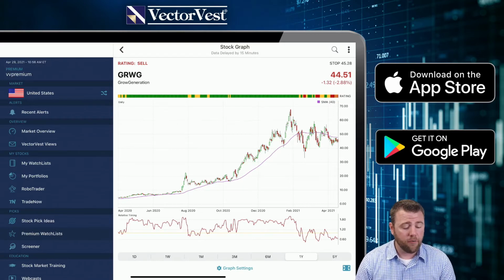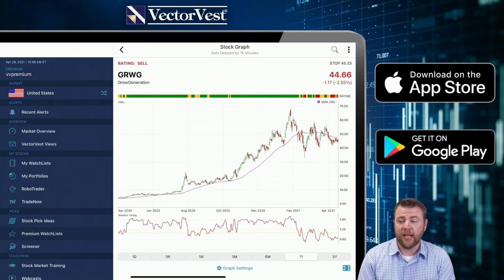So what we're looking for here is a breakout out of that consolidation. We can see we have lower highs ever since about the high of February, but at the same time, we're also starting to notice a pattern of higher lows, which is a very strong sign just in general. It's a consolidation pattern. I've talked about it before.